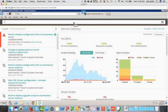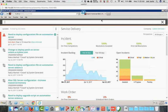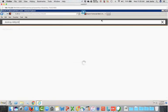So here's Smart IT. One of the quick ways to find a device is I could either create a ticket and associate that to a user, or I can search for it really quickly as well. I'll do a search here real quick, and we'll bring up that desktop information. What it's doing right now is a live query of the BCM server, pulling that information from BCM that's live, including when it's done its last scan, and it will pull that in to the screen that we'll see here in a second.